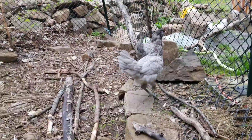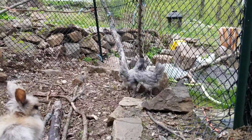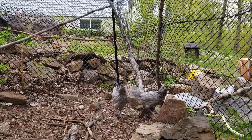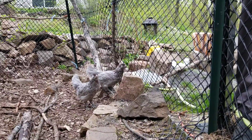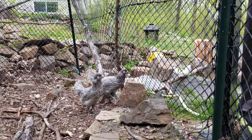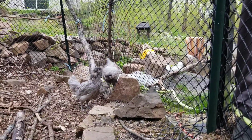They're very similar in color. I've named them Malon and Lonlon. Malon has a darker head with a few colored feathers on her right side. The right side of her head. She's the one to the left right now. And Lonlon has a lighter head and some brown feathers on her cheek. No, not her cheek. Her neck. Sorry. Her chin is what I wanted to say.